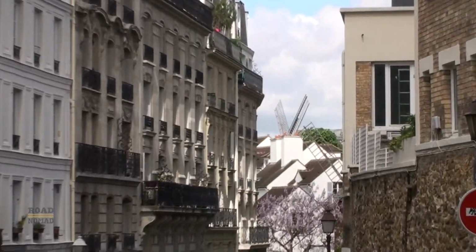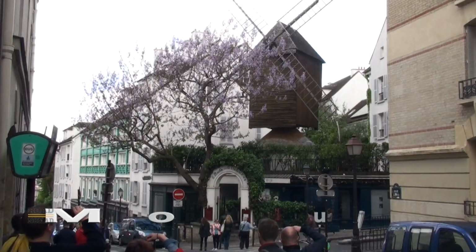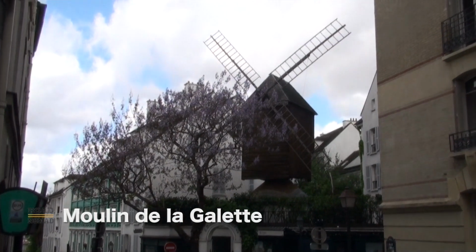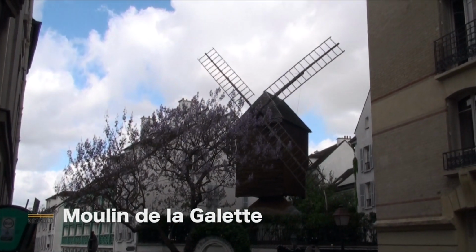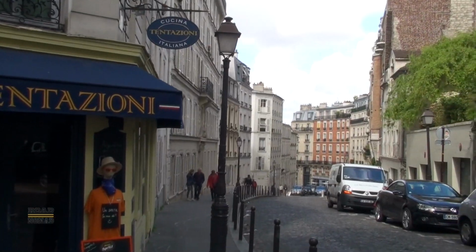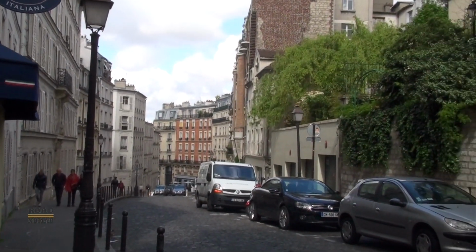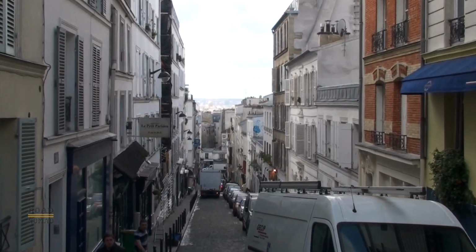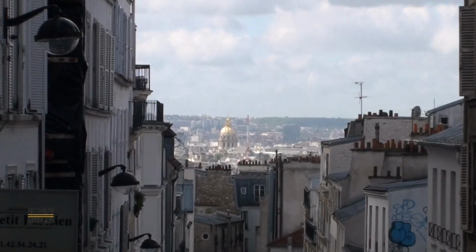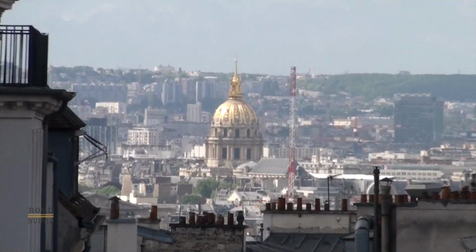This is the famous Moulin de la Galette. Dating back to the 17th century, the windmill and the whole area has been painted by the likes of Renoir, Picasso, Van Gogh, Toulouse-Lautrec, and many others. We continue going, fortunately downhill most of the time, wandering around this pretty neighborhood. And look, Les Invalides again!